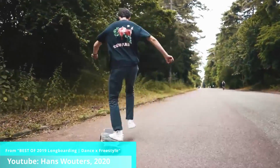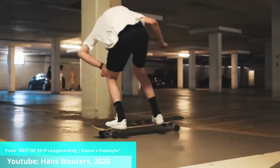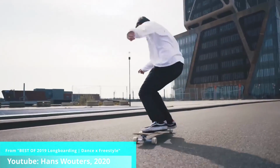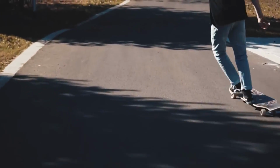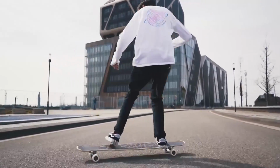Freestyling is a little bit more versatile, as that type of rider is really focused on moves on the board, such as dancing tricks and maybe some advanced carving. And these are fun, at least for me, because it's not so much about the speed, but more about the technical. It's about the movement. And it's also a really great exercise.